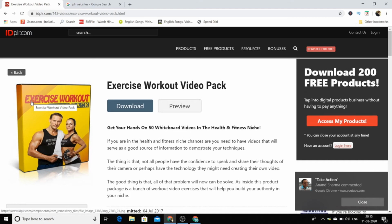So this is really interesting. Almost everybody can do this method. They don't need to create any content. They don't need to create any videos. All they need to do is just download some videos and then upload them on YouTube, and that's really easy.